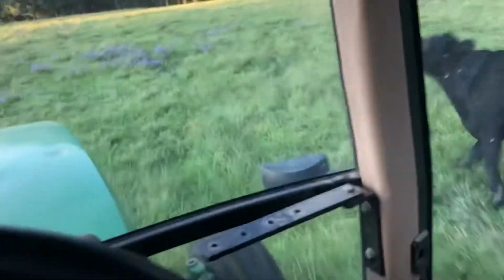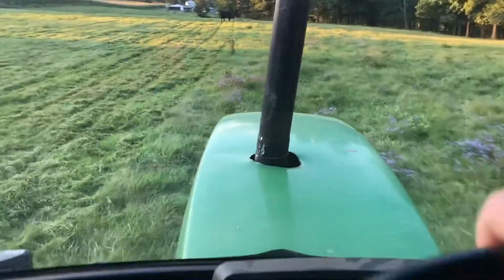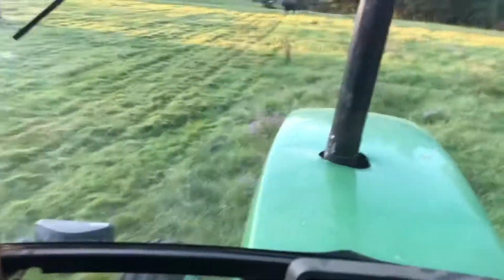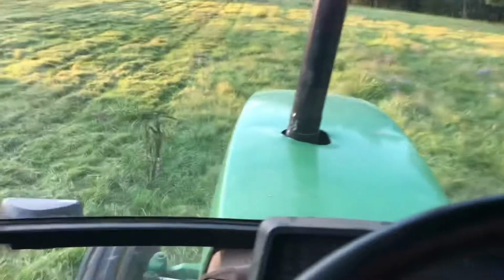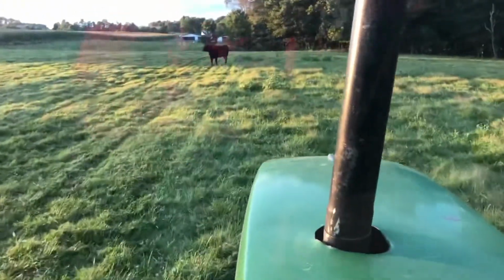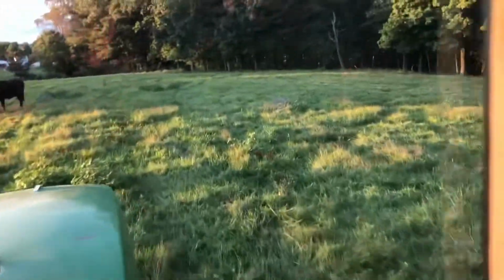So yeah, and before anybody asks, no, we do not spray our pastures. It just boils down to not wanting to spend the money, and there's no need to. I mean, look at the grass. You can see where the bush hog mark is, but look at what grass is there. That is some good fescue.